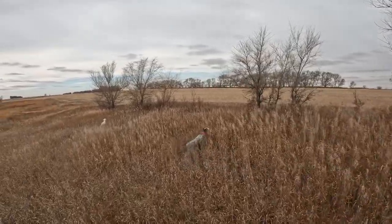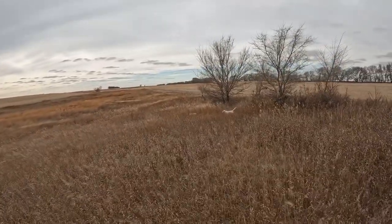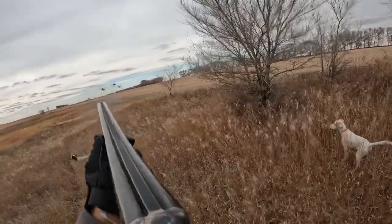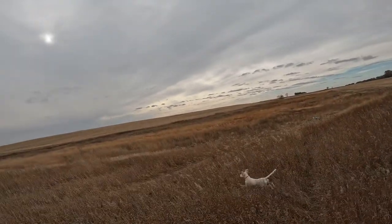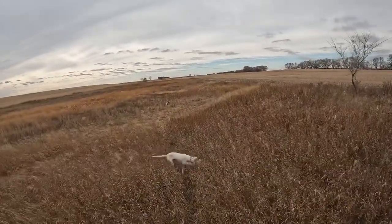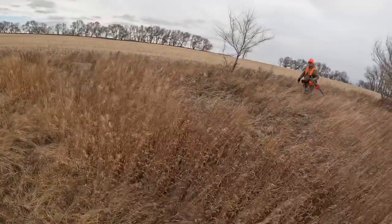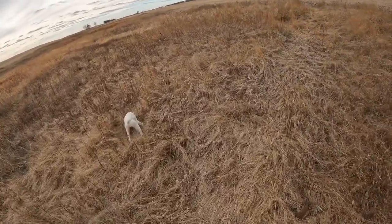Right here between you and me, Donnie. Right here. Last bush. Good girl. Yep. That one died right there on that hillside too. Yeah. Did you get two or one? Good girl, Jess. Good girl.